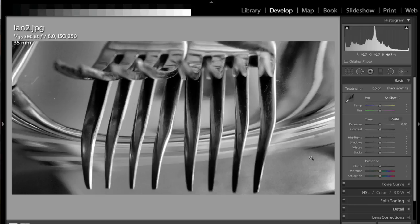But for some reason, the composition, having those out of focus tines where they are, I find they have a lot of weight. My attention is drawn to them. And it might be because this in focus portion is going almost to the edge. So somehow that's minimizing the focus on the reflection.